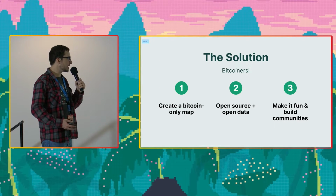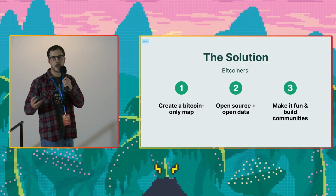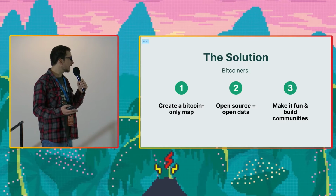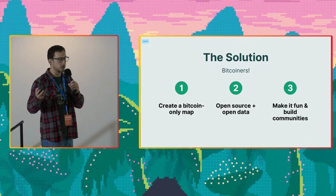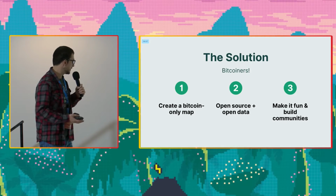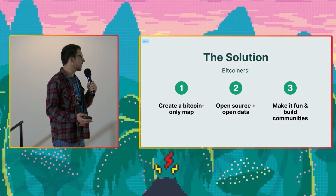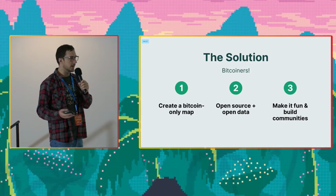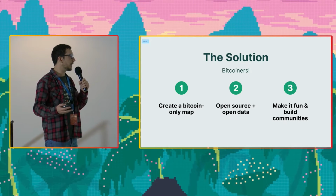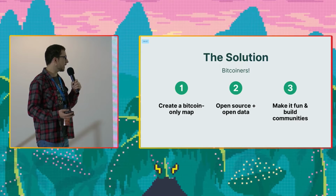So the solution is actually Bitcoiners. It's all you guys. Bitcoiners are a special type of person, and it's going to take people like all you guys to make this effort happen, which I'll talk about in a little bit. So what did we do? We created a Bitcoin-only map. It's open source and open data, and we wanted to make it fun and build communities around it, which I'll also talk more about in a little bit.